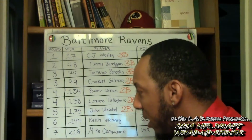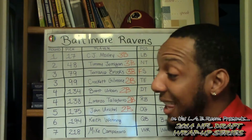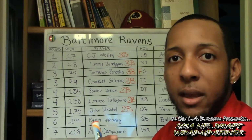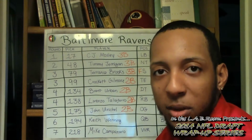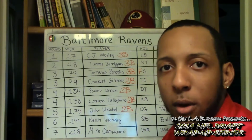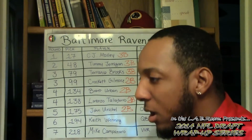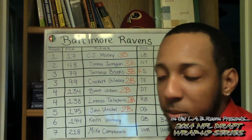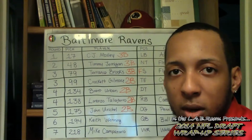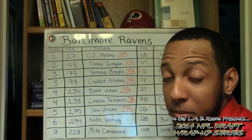And so in the 6th round, 194th overall selection, out of Ball State, quarterback Keith Winning. I like this guy. I like what he brings to the table. Not extremely fast, but mobile enough to extend the play, mobile enough to get out on the edges and throw the football, strong enough arm to throw on the run, not set his feet and still drive the football 40 yards down the field, strong enough arm to put it where it needs to be, but yet the feathery soft touch to drop it in a bucket over a defensive back's head in perfect coverage. I like him. I think he's solid.